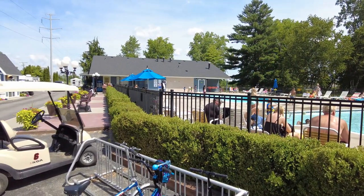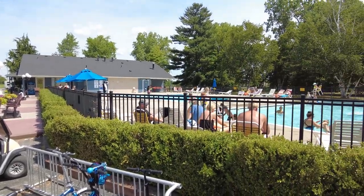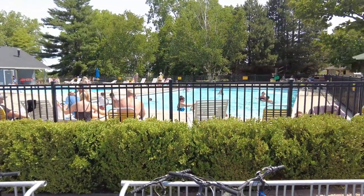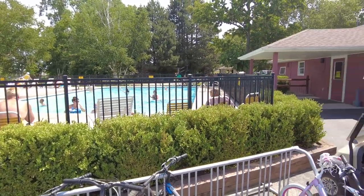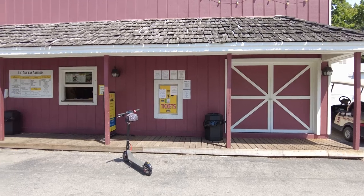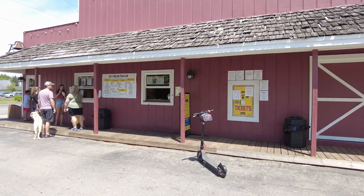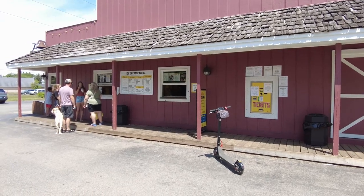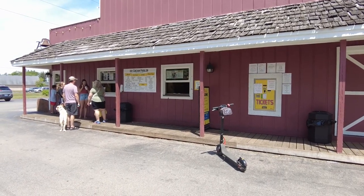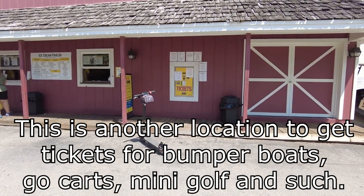Just past the entrance is the first pool, and it looks like it's actually two different pools, two smaller pools. And right next to that is the arcade. And just the other side of the arcade is a place where you can come get ice cream. It's the ice cream parlor. And they also have some fried foods here as well. And I see something about tickets over here. I'm not quite sure what that's about.